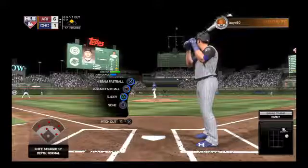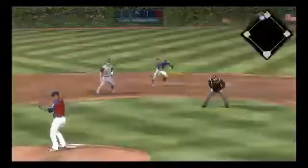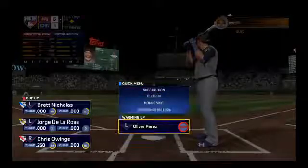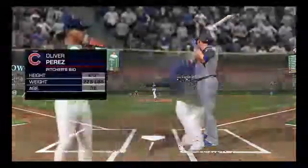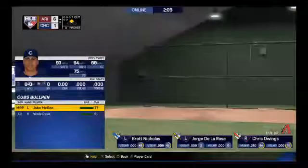Now batting, up next will be Brett Nicholas. He's 0 for 1 thus far. Now a spin and a throw back to second, and he'll be back in standing up. Your attention, please. Now they'll go to the bullpen, Cubs, and it'll be the left-hander here to face the upcoming left-handed batter.